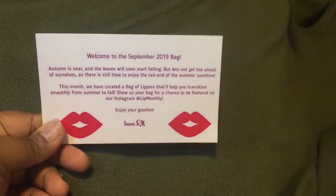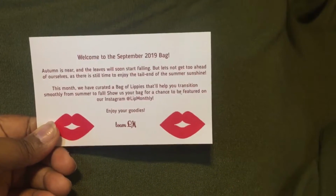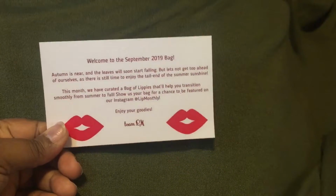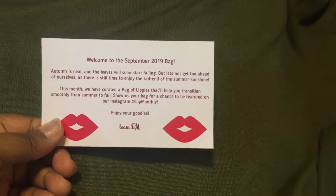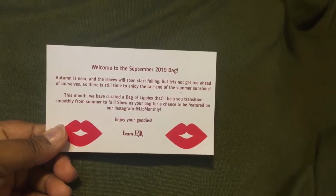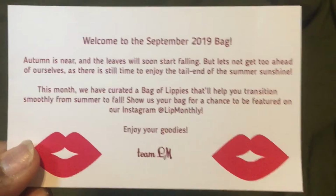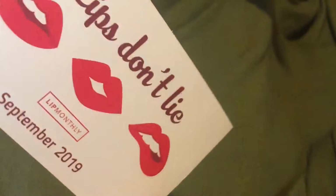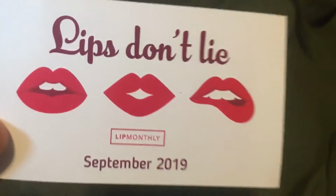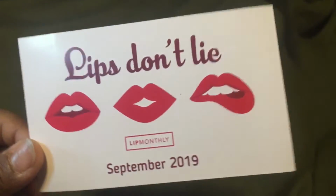Okay guys, so here's the card. It comes in every single Lip Monthly package. Either it'll have the list of items that's in the bag, so if it's 4 or 5 items, it'll have the names and prices of it on it. Or it'll have a little blurb about the inspiration for the bag, a letter from Lip Monthly. So in this bag, that's what we got, a blurb about what was going on in the bag and what was the inspiration. It's super cute. I love the little lips. It's so cute.